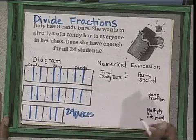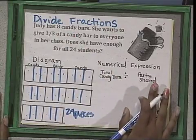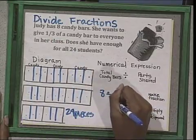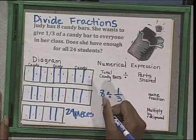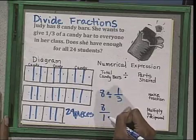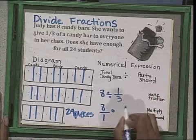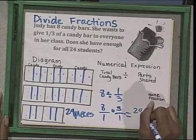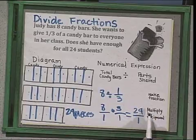And now for our numerical expression, we have the total of candy bars, which is 8, divided by the parts that are shared, which is 1/3. So we make our fraction, which is 8 divided by 1/3. Now we have to find the reciprocal, and we have to change 8 to 8 over 1 because we have to make this a fraction, times 3 over 1 because that's our reciprocal, which equals 8 times 3, which is 24, and 1 times 1 is 1. So our solution is she has enough for all 24 students to have a piece.